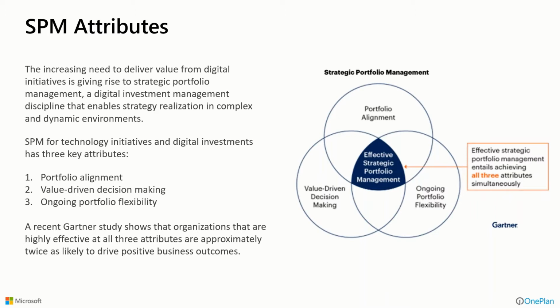So the Gartner Group says that to do strategic portfolio management and to be effective at it, you have to have three key attributes. One is portfolio alignment, the other one is value-driven decision-making, and the other one is ongoing portfolio flexibility so that we can be responsive.